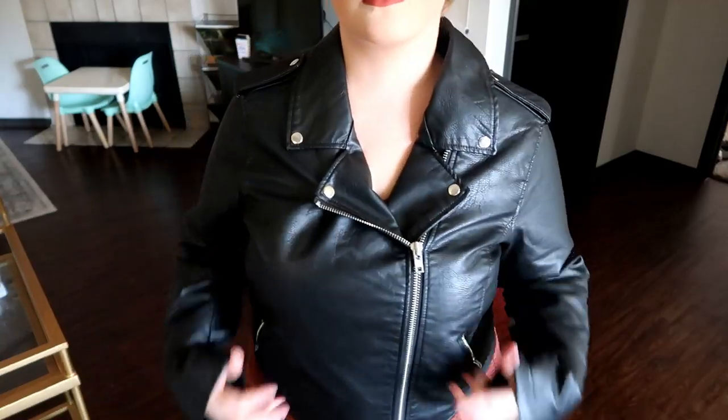So this was probably the most expensive item that I purchased, rightfully so, considering that it is a jacket. And let me tell you how much it was. All right, so this is $24.96. Awesome price. Totally recommend it. And if you are someone who has a hard time finding jackets that fit, I feel like this one is an awesome option. I love it.